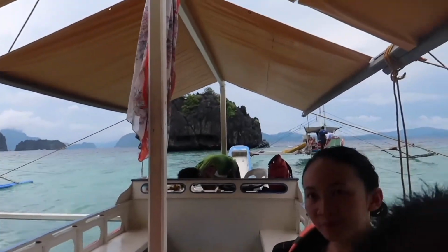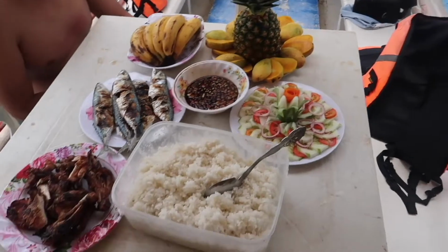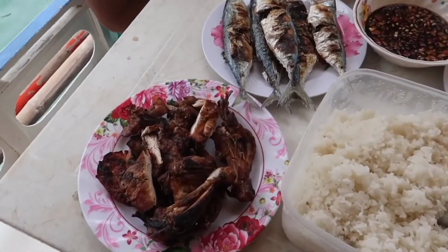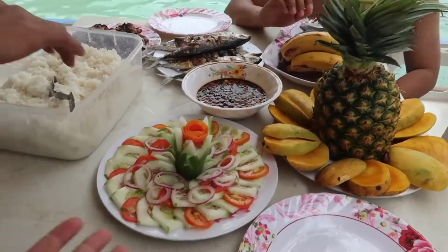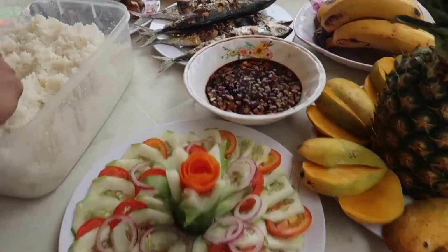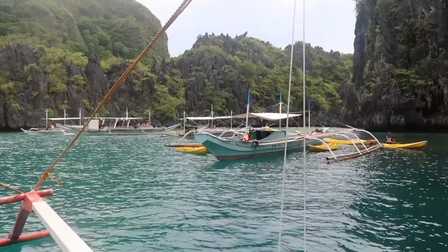Beautiful. This is just near the Simizu snorkeling area, right there behind that rock. Our kuyas are preparing the lunch. Here's our lunch with a bonggang presentation. Yes. We have fruit, pepino, cucumber, fish, and of course rice.